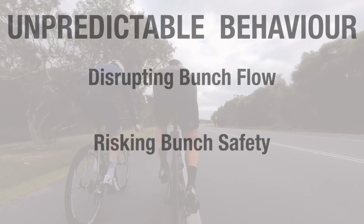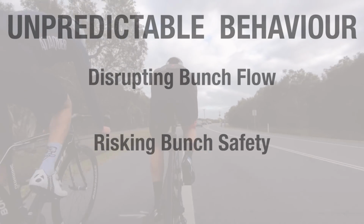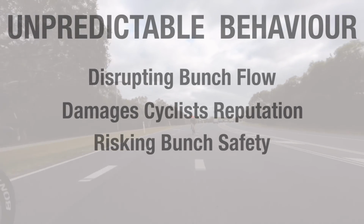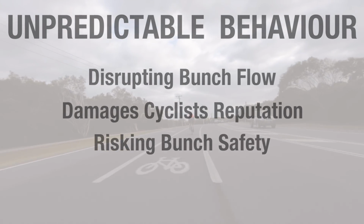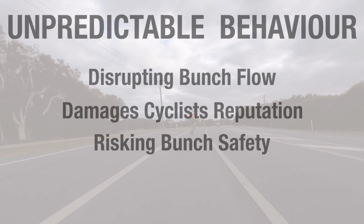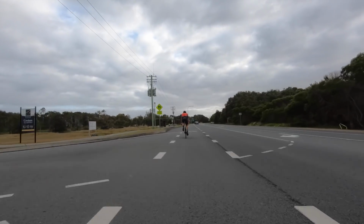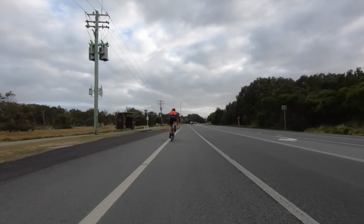In addition to risking his safety and the bunch's, how about the reputation of cyclists on the road? That's the type of behaviour that gives motorists a good reason to get frustrated and fuels the continued anger many of us receive out on the road. If that rider was predictable, however, that would never have happened.